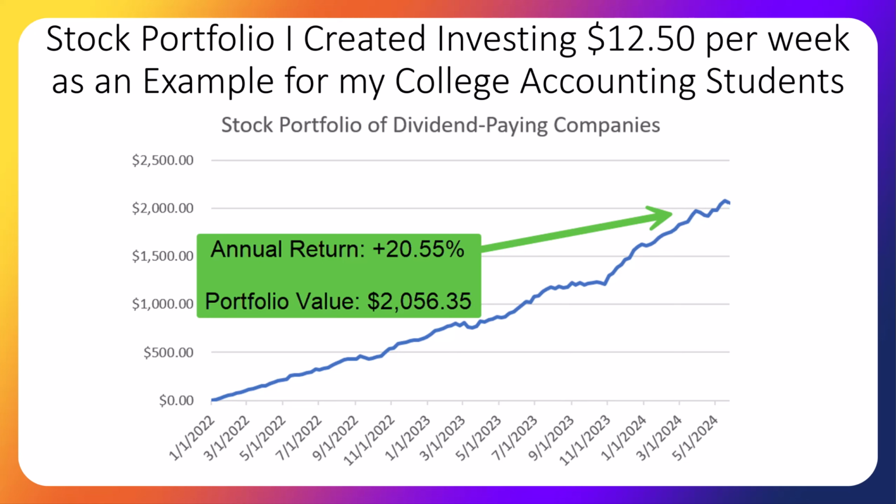Of course, we don't try to time the market. We just keep on plugging away each week, investing our money into those 10 different dividend-paying stocks.